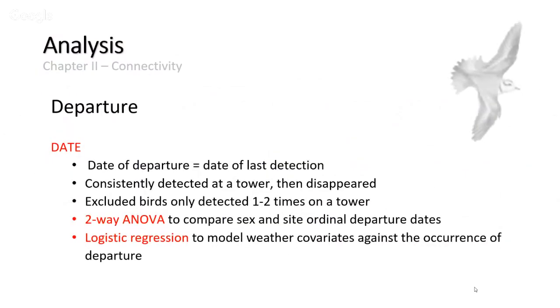To analyze departure date, I used the date of last detection as a proxy for the date of departure. I don't know for certain that the bird was leaving on migration, but I used birds that were only consistently detected at a tower and then disappeared. I also excluded any birds that were only detected 1 to 2 times at a tower, to make it a little more certain that these birds were actually leaving on migration.